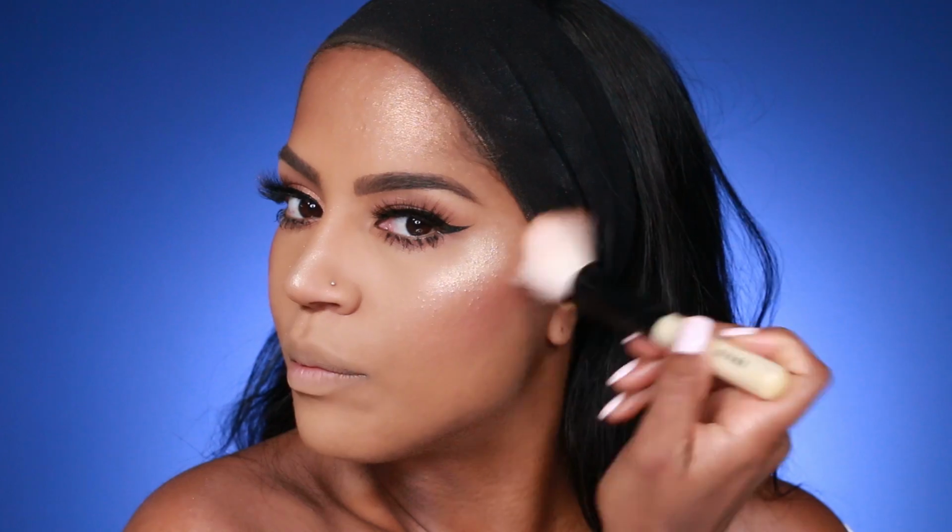That's why I like putting my highlighter on first, because when you add the blush, it kind of blends the highlighter out just a little bit. I look super tan, I'm liking it. So for this video, I'm definitely using more bronzer, more of that Dose of Colors bronzer, but I really like how it looks.